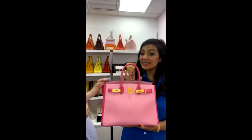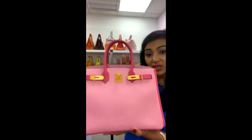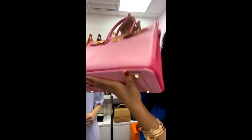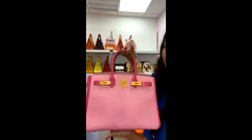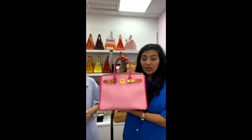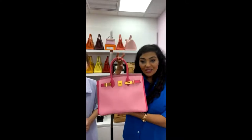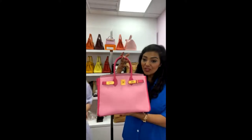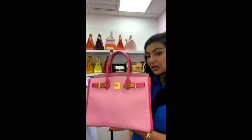So this is a size 30, which is one of the preferred sizes, in a special order in Epsom leather with brushed gold hardware from 2015. Condition is pretty much 9 out of 10. A Birkin 30 special order in rose confetti and rose Tyrian. A candy collection rose Tyrian with rose confetti in a special order. Plus, guys, you will get a Van Cleef necklace of your choice.